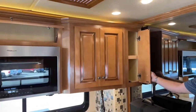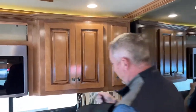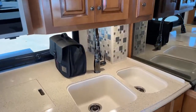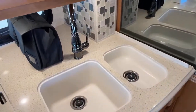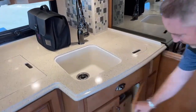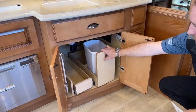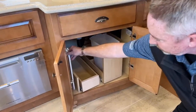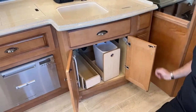More storage in here. This one has the double sinks. You got your big sink and a kind of a smaller vegetable sink, if you will. Nice slide tray with a waste basket here, another slide tray there, and then it's got some places to put your covers when you're not utilizing these two, you can put them down in here.